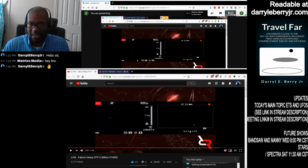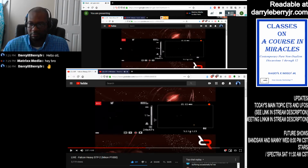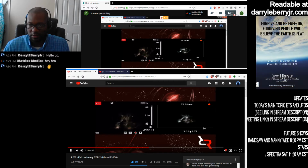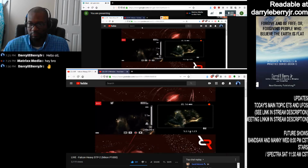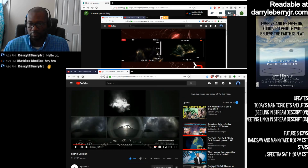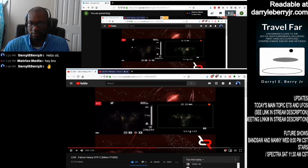So yep, there was a side booster separating. So now it's just the main booster going up. And my understanding is, this is the separation right here that he's catching. He's videotaping this with a P900. So it looks like we're about in the same spot right now.